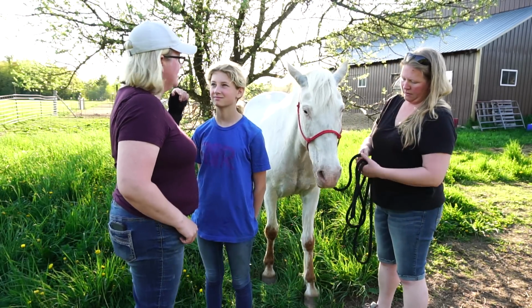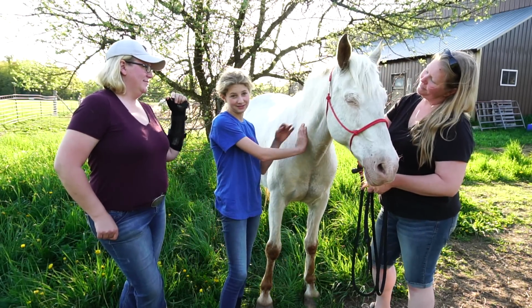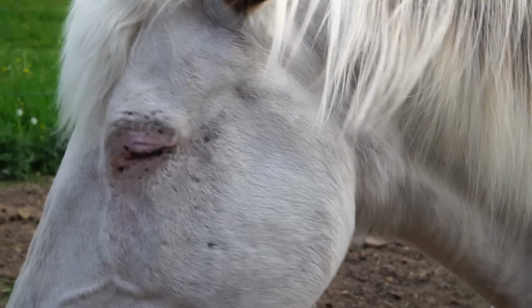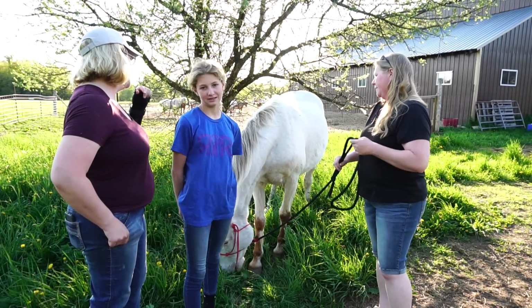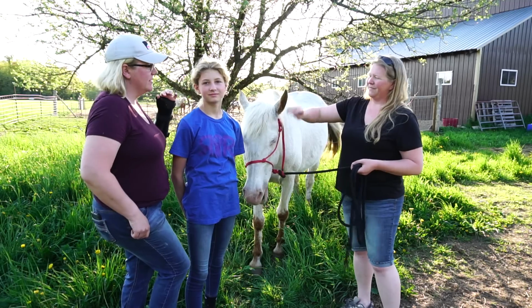So what is your favorite thing about Dawn, Dani? My favorite thing about Dawn is how she just turned white. That's another thing I like about Appaloosas too, is how they just change colors like that randomly. So I like her coloring, and I like her mane a lot too. It's very unique, and I like her legs, and I love her.